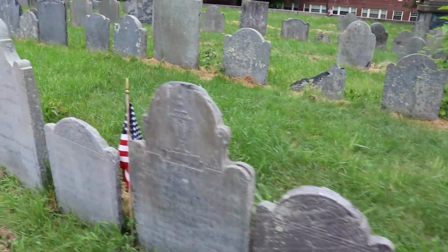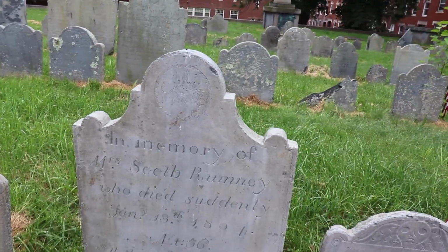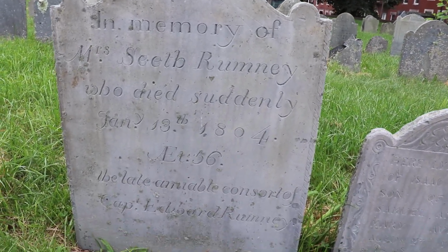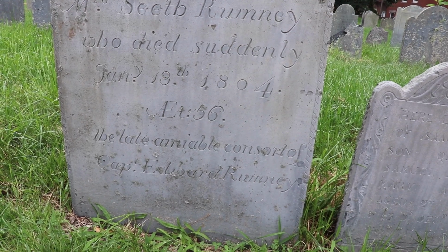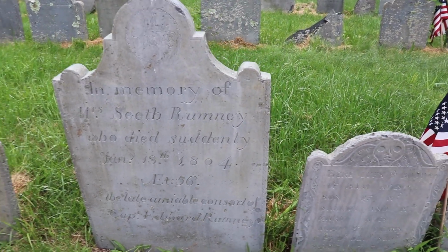So let's look at one. In memory of Mrs. Seth Romney, who died suddenly January 13, 1804, at the age of 56, the late amiable consort of Captain Edward Romney. A consort was a wife.